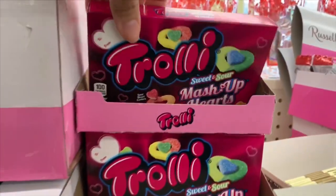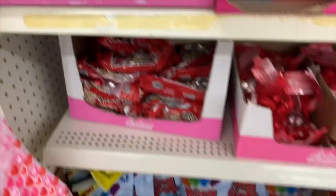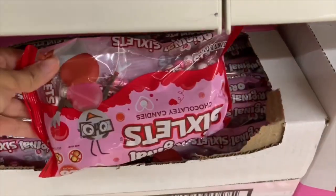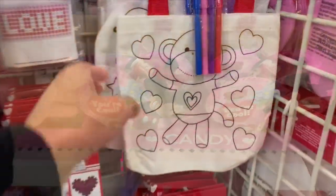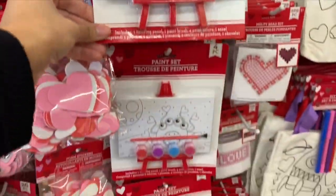They also have a bunch of different Valentine's candy. Some are name brand, some are like off brands, but you can definitely find some great Valentine sweet candy for your loved ones. Whether you are looking for some for your friends, kids, or significant other, you can definitely find some. They also have a ton of really cute Valentine craft items.